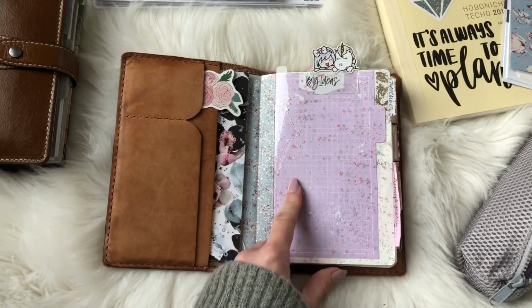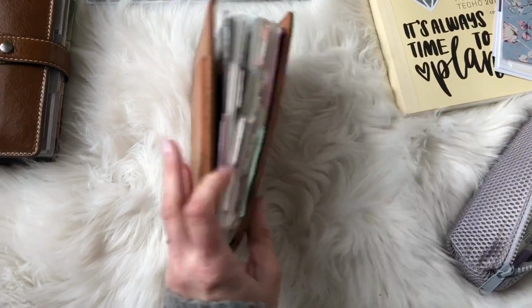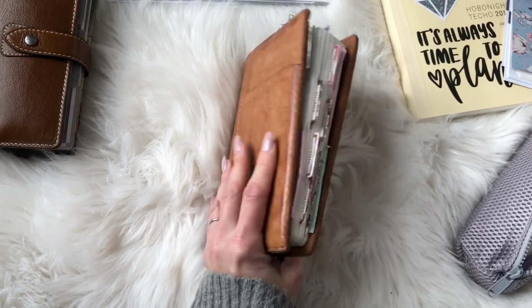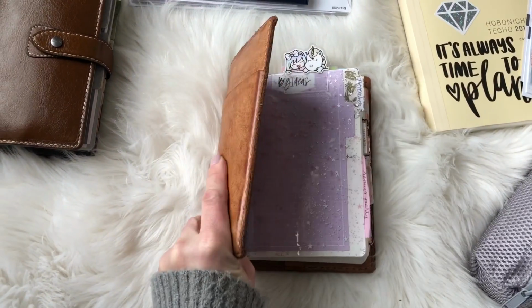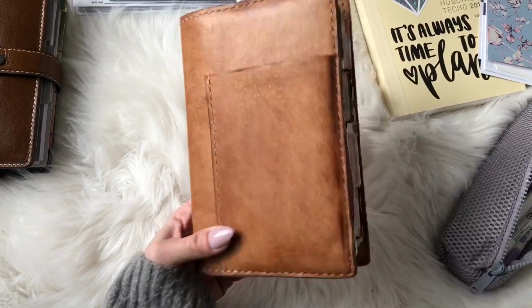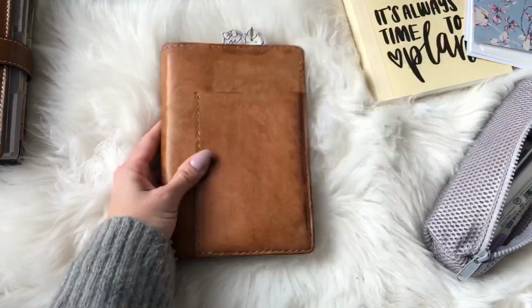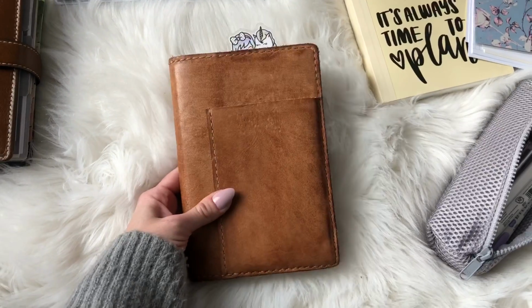Anyway, I did get a good laugh after I said that, but it's just that really lived in feel, I don't know. I can't explain it. It's just an amazing cover. So if you can get your hands on one of these, you must. They're just beautiful. Her shop, I've only ordered once from her.